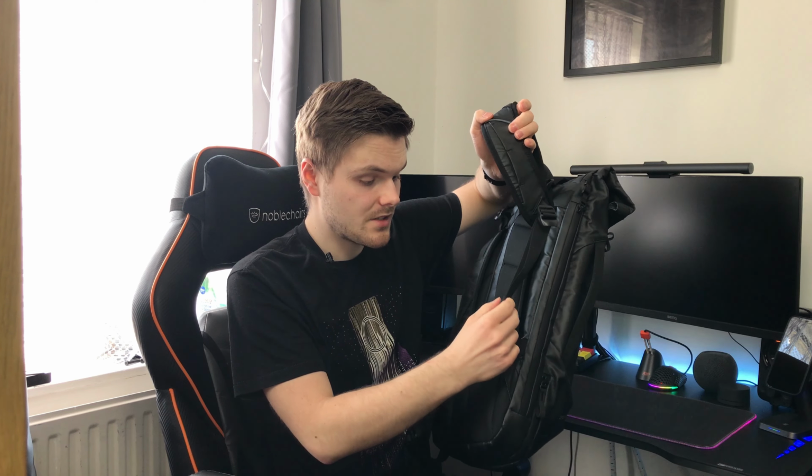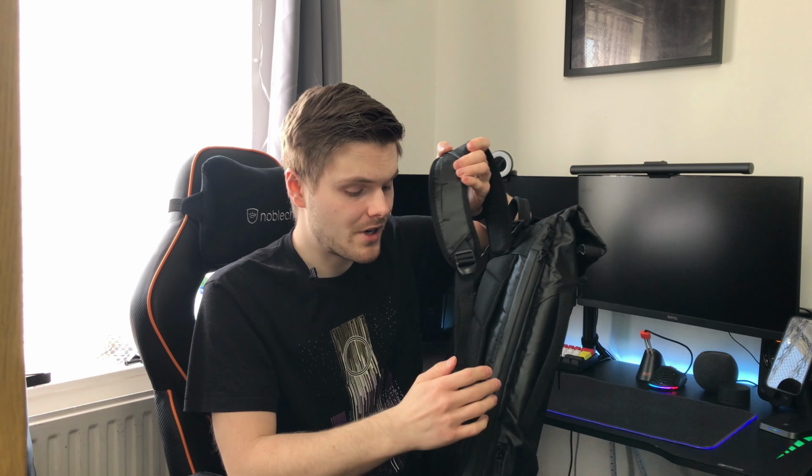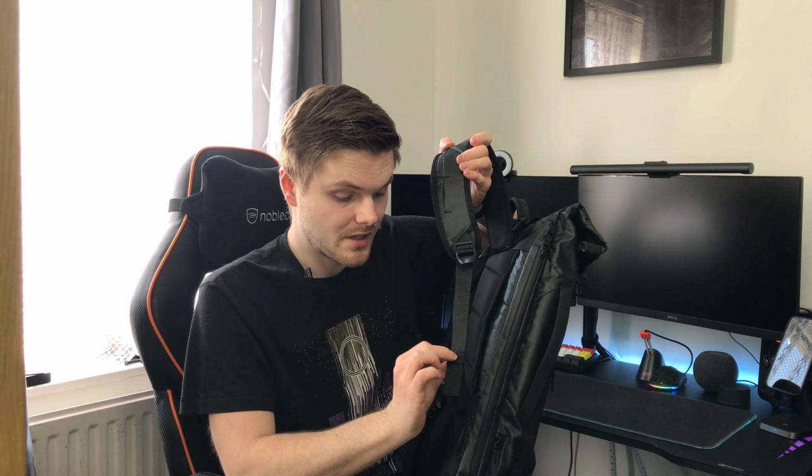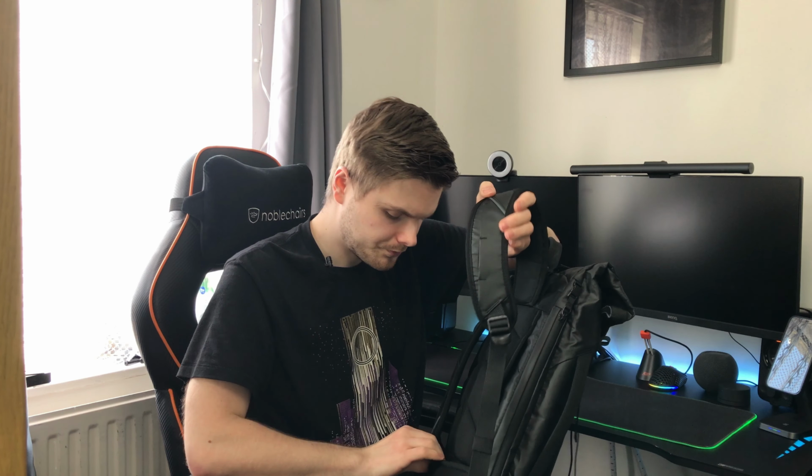The one thing I absolutely adore about this bag as well is the fact that it's got this sort of clippy thing. One thing I can't stand is the two straps just flapping around everywhere. This strap here keeps that secure, which is really cool.